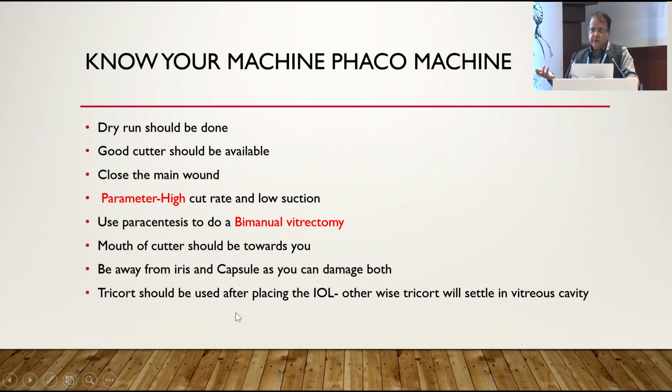A lot of videos you must have seen where you put triamcinolone, but if you put triamcinolone without an IOL, the triamcinolone will precipitate into the mid-vitreous cavity and you will be unable to remove it. So triamcinolone should be put after the IOL is placed.